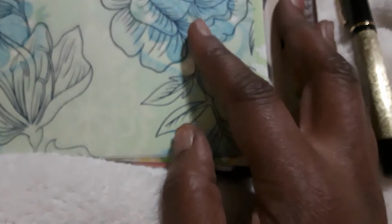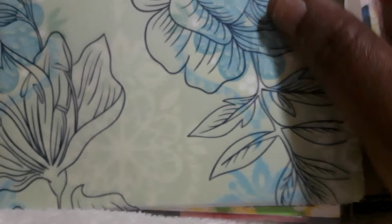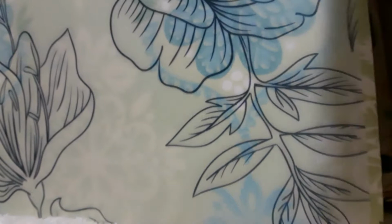And then here we go. This is not showing the true mint green. Let me see. I don't have anything colored that I can put next to it to try to show it. But this is a beautiful mint green with the design. It's the lighter, and then behind it. Is that boss or what? That glitter is blinging.